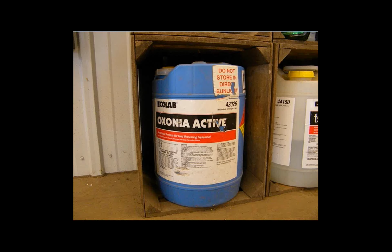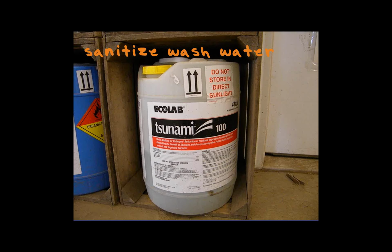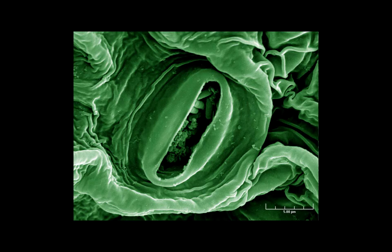Now, this is another place where we want to use sanitizer, but a lot of people misunderstand how sanitizing wash water works. If you're putting in bleach, or in this case an acetic acid and hydrogen peroxide blend, they call it peracetic acid, you put this in the water. What that's doing is sanitizing the water. It's not sanitizing the produce itself. Okay. If you've got bacteria on the surface of the produce, it's going to kill that.